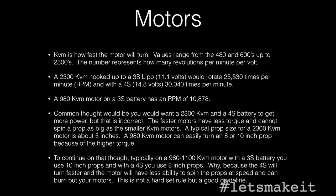But basically, it's the number of revolutions per minute, or RPMs, that for every volt you apply to the motor, it's going to spin. So it's odd that the smaller quads have much faster motors than the larger ones, but we're going to explain why that is here in a little bit. Like I said, some of this seems kind of counterintuitive.